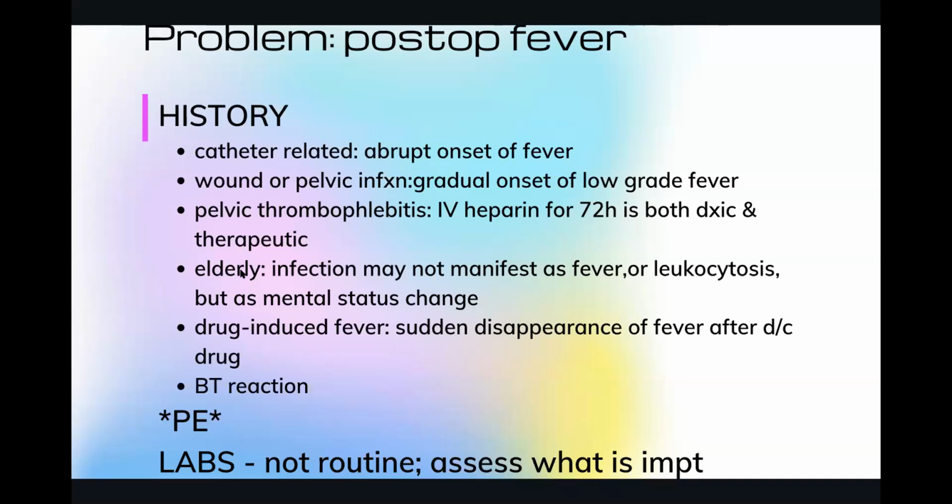Most of them actually are hypothermic and they don't even have leukocytosis, but it is more common for them to have mental status changes. For drug-induced fever, which is also not that rare, if you discontinue the drug, you will notice a sudden disappearance of fever. And the most common causes of drug-induced fever are the sulfa drugs.